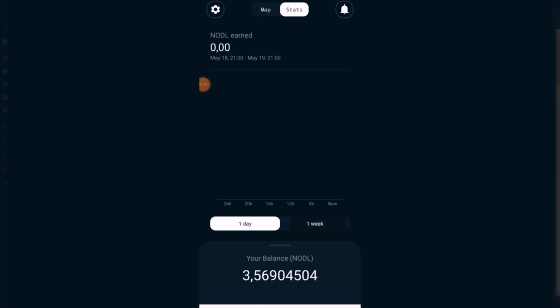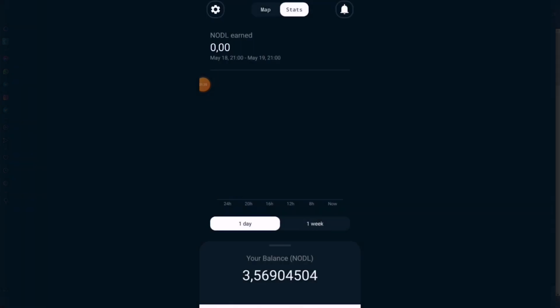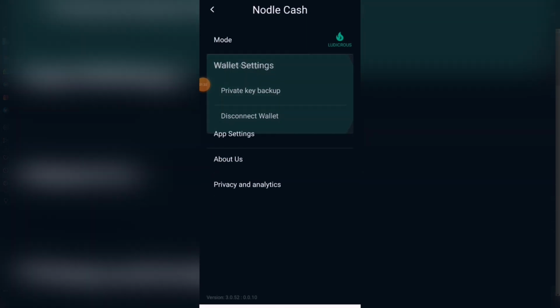There's also a stats page which is not showing anything to me right now, even though I had rewards on some of these days, so it's a bit glitched out. There's also a notification side here, which doesn't really show anything. And on the gear icon, I think you can put out some wallet settings. Private key. Okay, maybe there was a private key. My apologies, I maybe misspoke earlier.